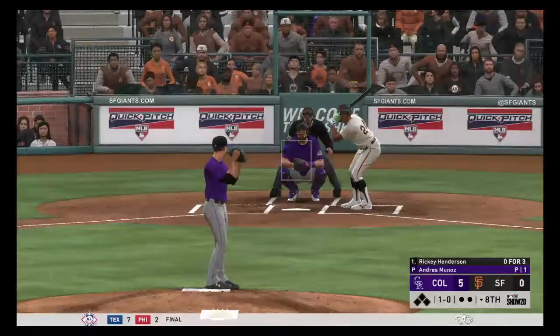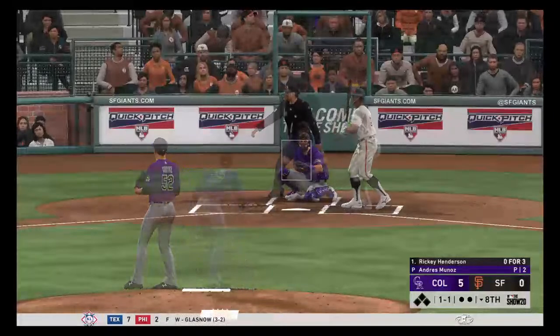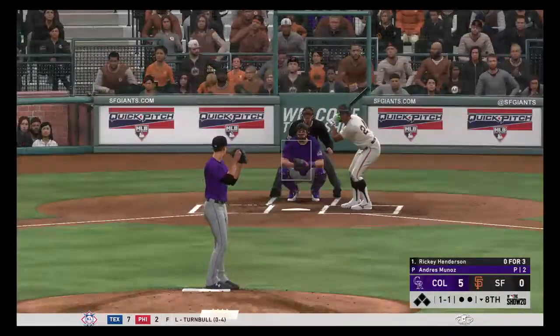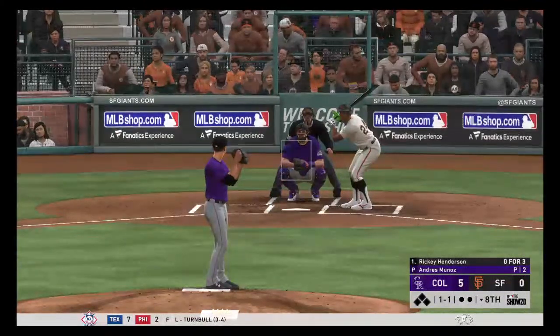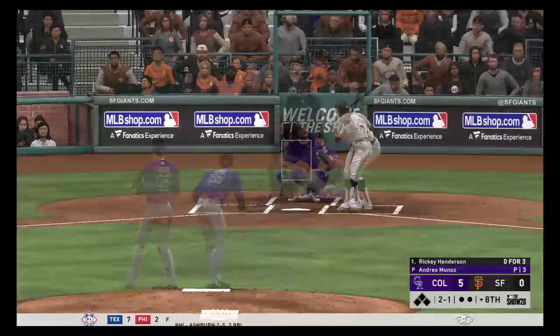When you've got a guy that throws a good two-seam fastball, you have to be ready for him to try to run it inside and jam you. Good job to lay off that one, but I wouldn't be surprised if we see it again. Now 1-1. 2 balls, 1 strike.